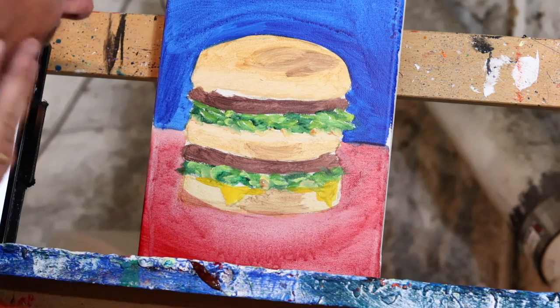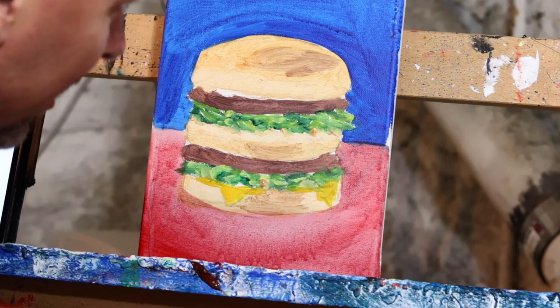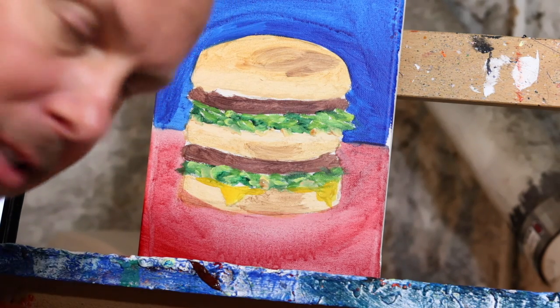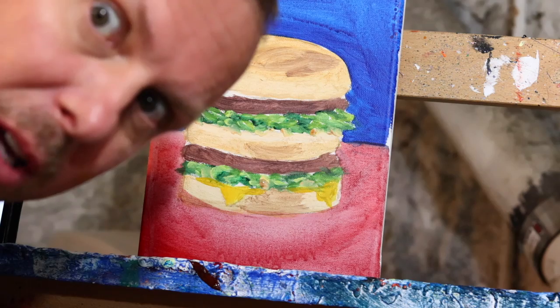We got the Big Mac kind of in. We're gonna solidify these colors, this blue and the red, and make it much more popping. Right now it's very faded. Gonna fill in the bun, make it more three-dimensional, get a little more toasty on the ends, a little wider in some ends, and kind of clarify between the pickles and the lettuce and some of the sauces coming out here. So we'll see how that goes.